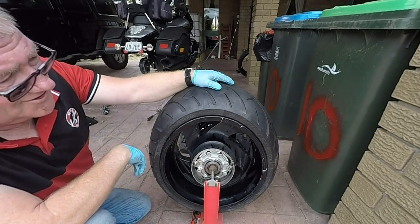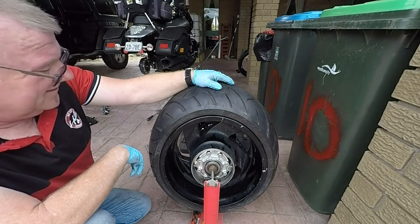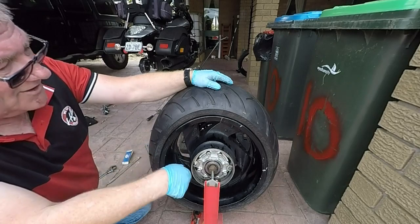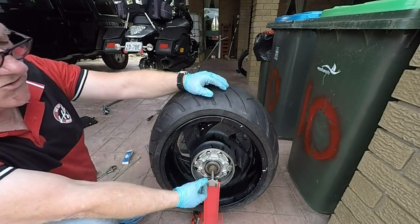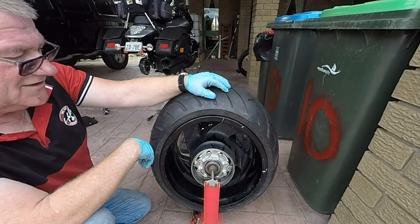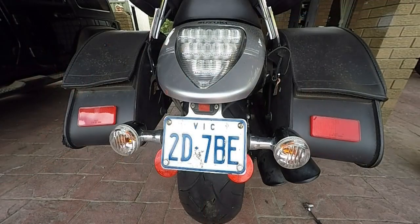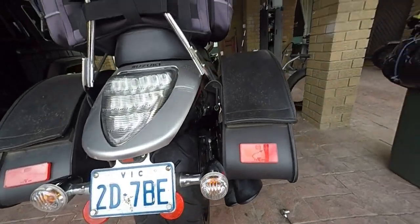Putting it back on is just a reversal of taking it off. This time I've taken the caliper off so I can mount the wheel on, get the pin through and slide the spacer in and everything. So it should be much easier. Then I'll do the front wheel exactly the same. So the back wheel's on.